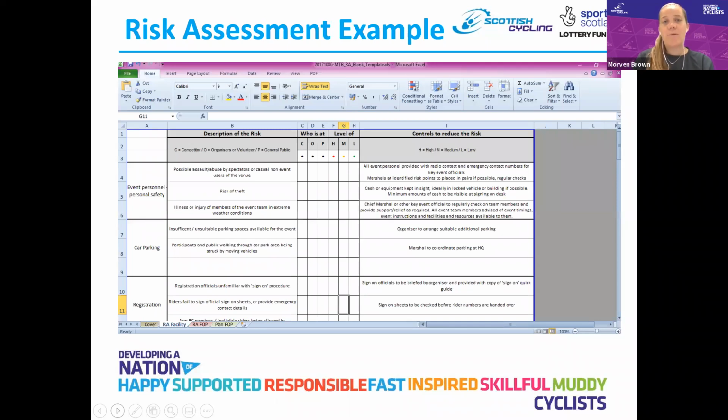So just as a bit of an example, this is what the risk assessment documentation looks like. It's quite simple. You can see that there are categories, descriptions, then your standard risk assessment items, who's at risk and what that level of risk is. You then identify controls to reduce that level of risk. Please make sure that you do identify all possible risks and make sure that the controls that you put in place are reasonable and are things that you will be able to deliver on the event day. You should not be putting mitigations into your risk assessment that you know you won't be able to deliver on the event day.